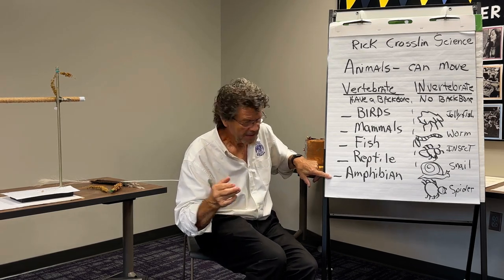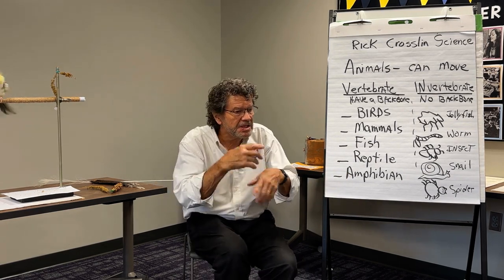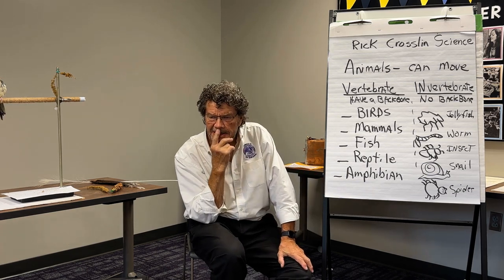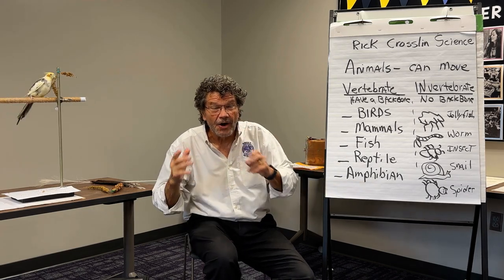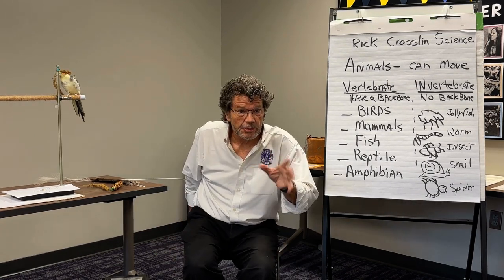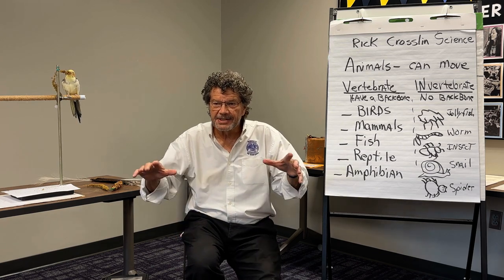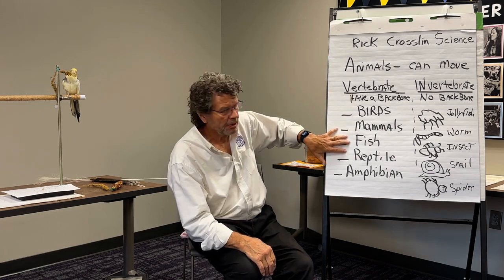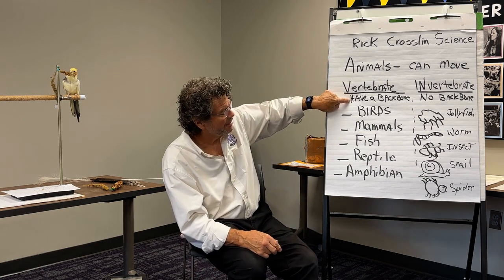Amphibians. An amphibian is an animal that starts in water and then develops new parts and comes out on land. Can you think of an animal that does that? Did you say frog? Frog is exactly it. A frog is an animal that starts as an egg, then it turns into a tadpole, and that tadpole grows legs and comes out of the water. So today I brought 5 animals, well 6 if I count you, that are vertebrate animals that have a backbone.